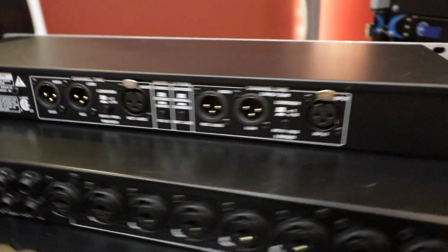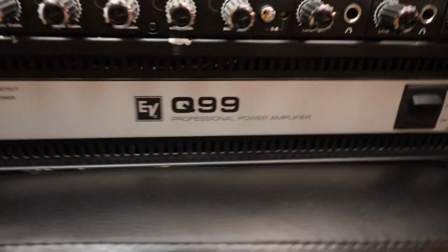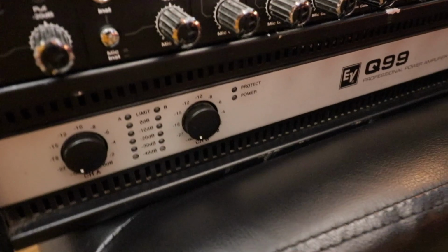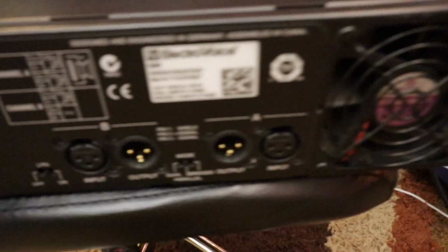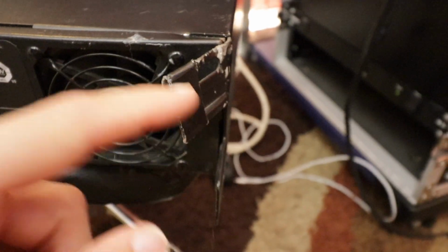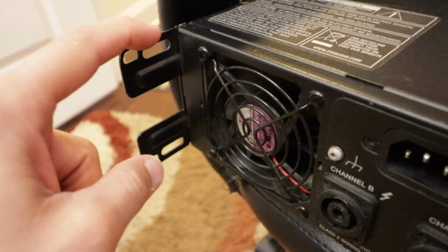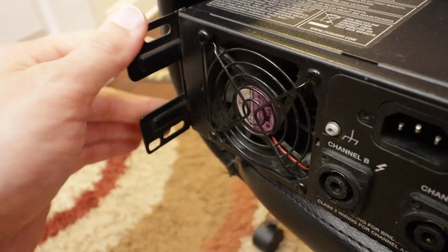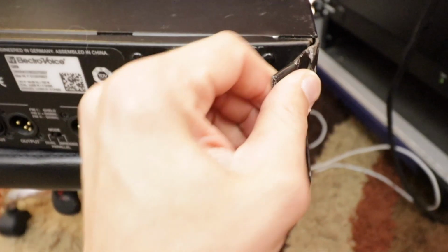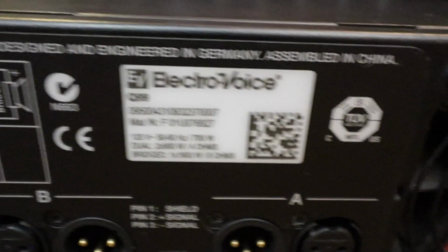So the amp that I used is this one down here. Let's go to the very front. This is the Electro Voice Q99, and this is an amazing amplifier. It is incredibly heavy, and if you look here in the back, this got bent. I wish they made a way to remove these tabs, because they just stick out for no reason. I know it's used for rack mounting, but a bunch of them don't have it. So these are going to get hit, dented, kind of beat up. So that's what happened here. Nothing's wrong. The fan works, everything works. It just got dented.